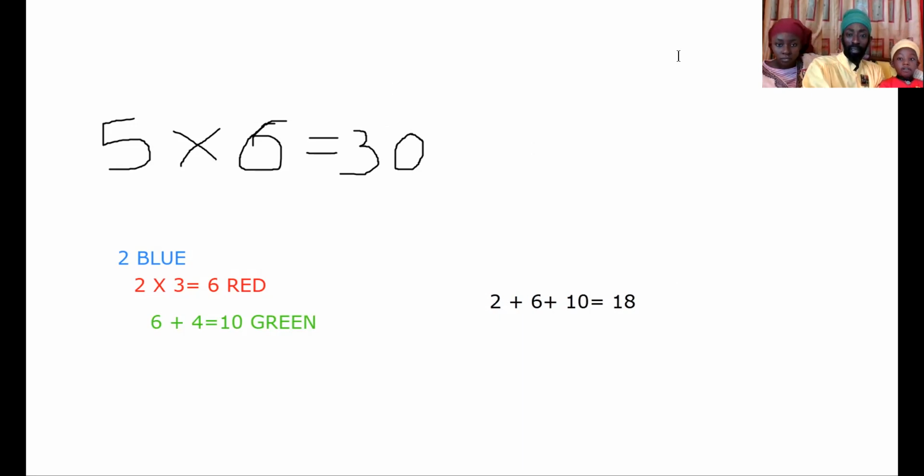So we have to figure out how many more stickers he needs. You can figure it out in 2 ways. First way, you can start from 18, then 19, 20, 21, 22, 23, 24, and keep going until you get to 30, and then count how many fingers, and you have 12. So you have 12 plus 18, it's 30.